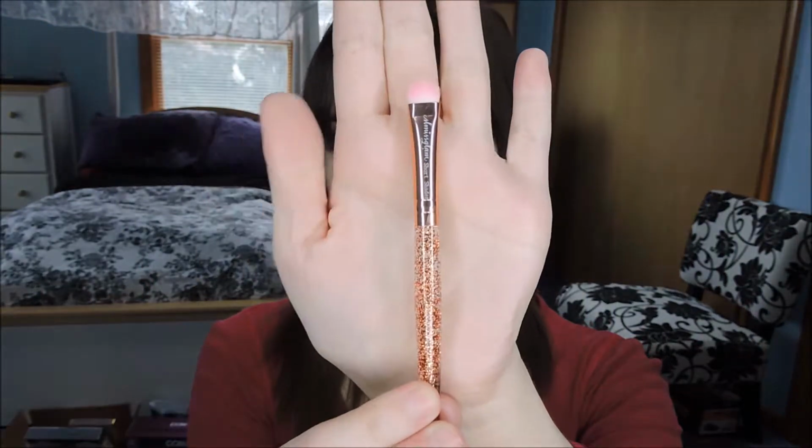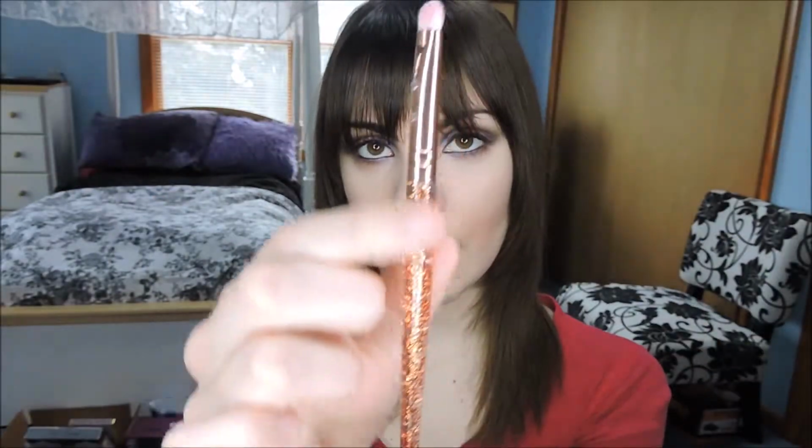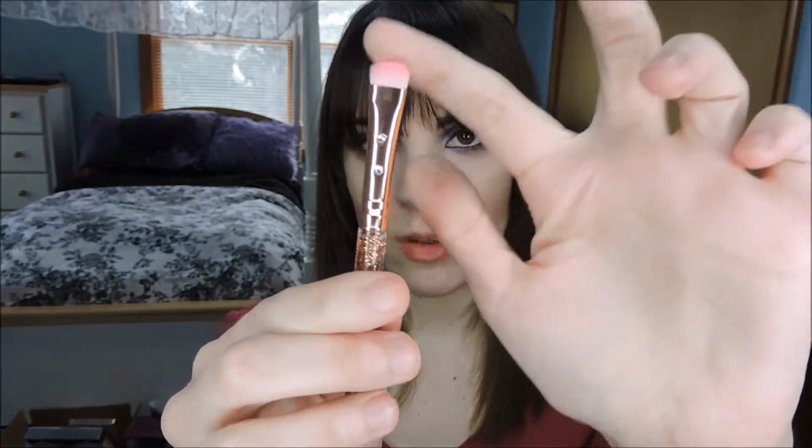Then we have another one of these pretty eyeshadow brushes from, I believe it's called SLMISSGLAM. I don't know, it's all together like one word though. It was created by beauty guru and YouTuber Stephanie Lewis. Thank you, Stephanie, because these are lovely brushes. Not only are they pretty, the glitter and the rhinestones, they also work extremely well.